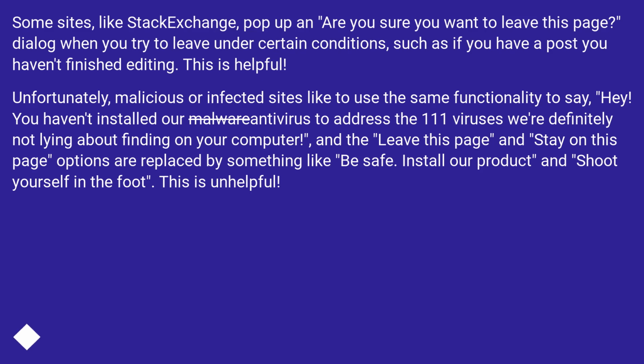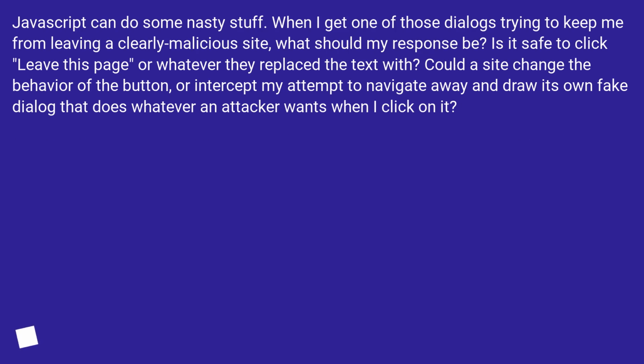and the "leave this page" and "stay on this page" options are replaced by something like "Be safe. Install our product" and "Shoot yourself in the foot." This is unhelpful. JavaScript can do some nasty stuff.